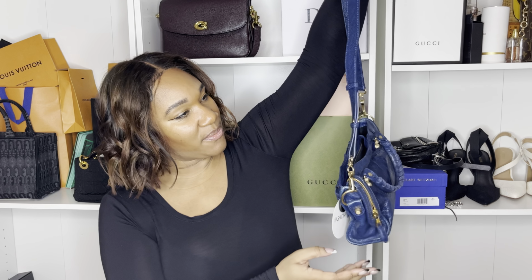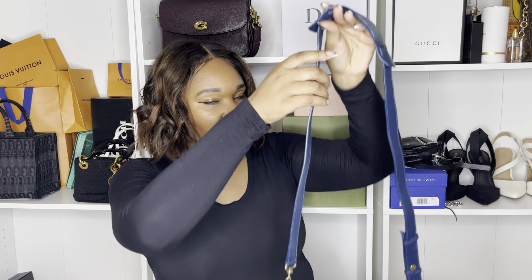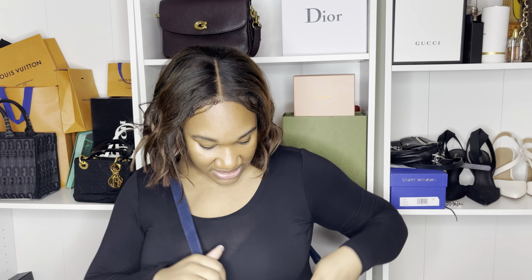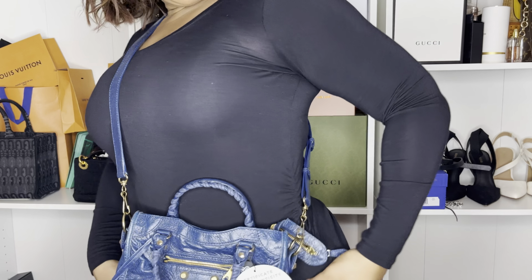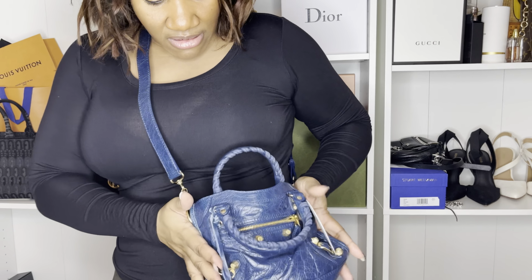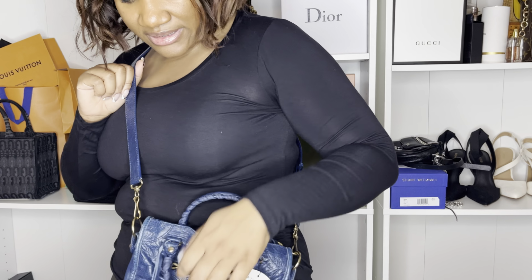So let me go ahead and hook the strap on so you guys can kind of get a gauge for what it looks like on. So here it is with the strap on, a pretty decent size. I'm gonna go ahead and crossbody it over me just to see if it stops where I would like it to. And guys, it's perfect. It stops exactly where I would love for it to stop at.